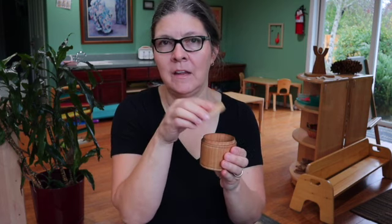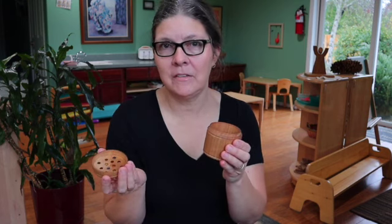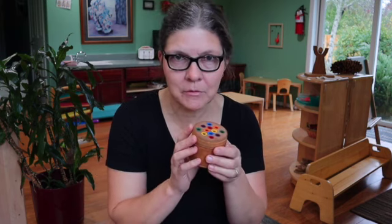So they can practice their color matching as well as that satisfying in and out. The lid comes off very easily, but not so easily that it will accidentally come off, which is so important for toddlers.